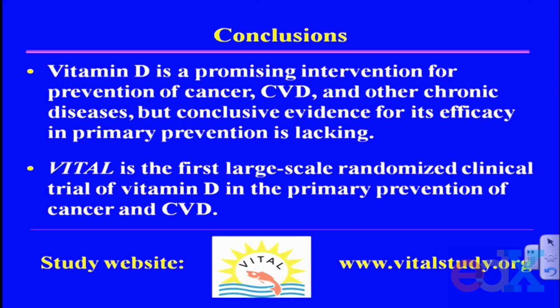VITAL is the first large-scale randomized clinical trial of vitamin D in the primary prevention of cancer and cardiovascular disease. If you want to learn more about the study, the website is vitalstudy.org, and we're hoping to be completing recruitment over the next several months, and we're really looking forward to the 5 years of treatment and follow-up and learning as much as possible about the role of vitamin D and omega-3s in preventing chronic disease and improving population health.